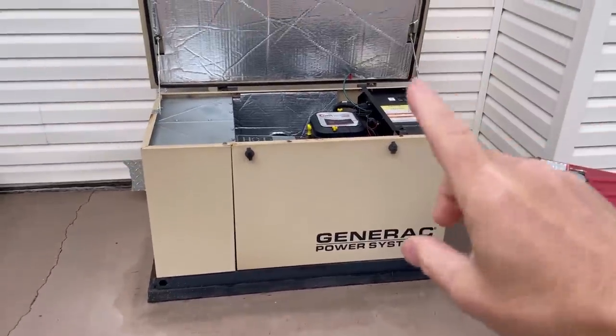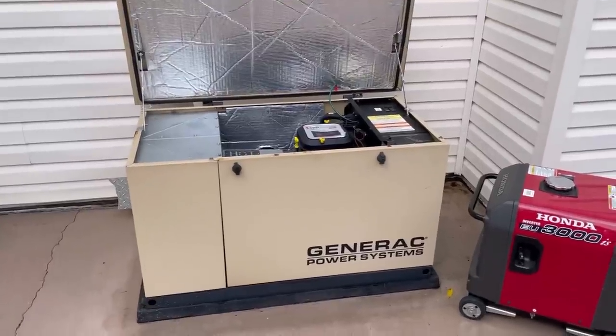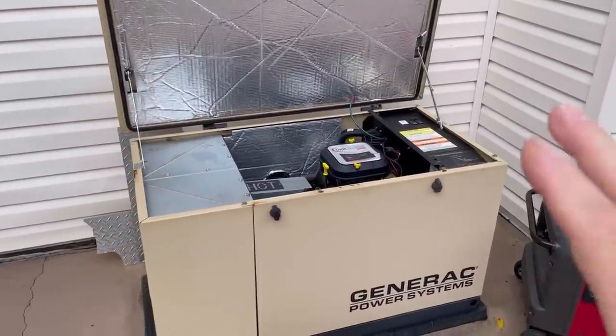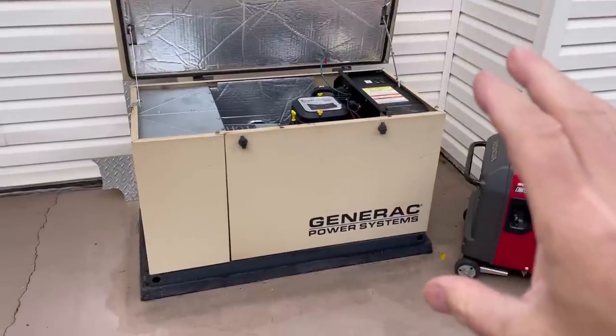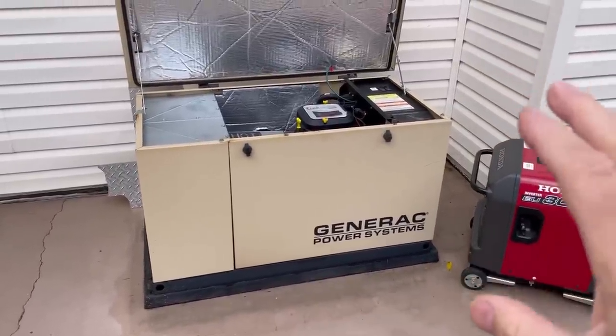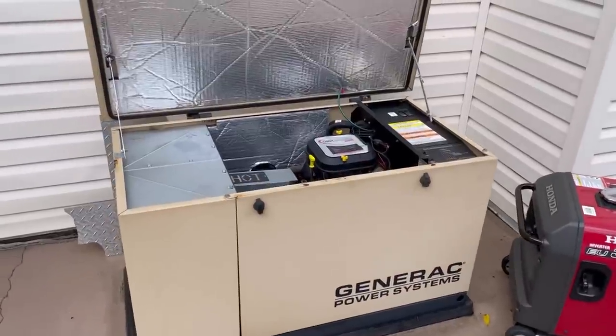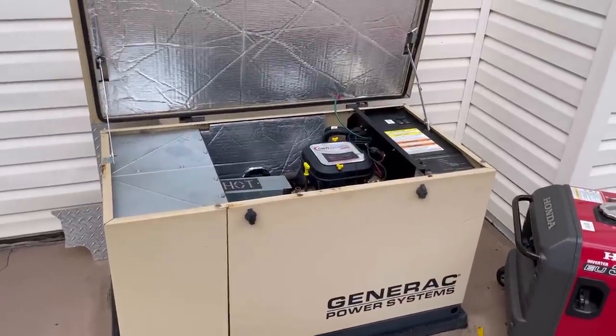Now, I did have a certified electrician put this Generac power system in, and that's the only way I would do it. I did not know enough about electrical back then to do it, and I don't know that I know enough now that I would want to do it on my own. So let's go take a look at the switch panel.